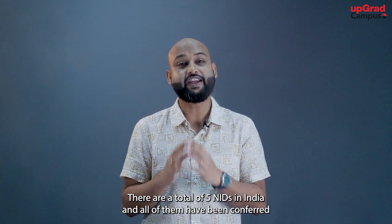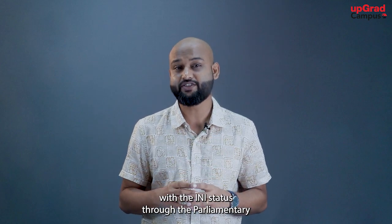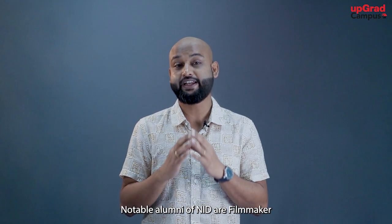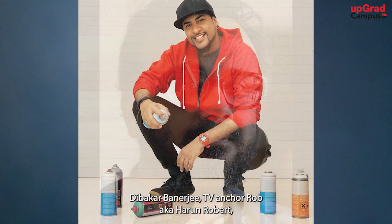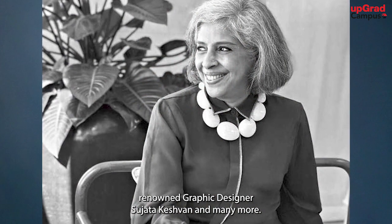There are a total of 5 NIDs in India, and all of them have been conferred with the INI status through the Parliamentary Act of the National Institute of Design Act 2014. Notable alumni of NID are filmmaker Dibakar Banerjee, TV anchor Rob aka Harun Robert, renowned graphic designer Sujata Keshavan, and many more.